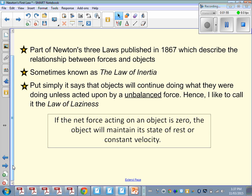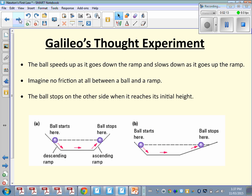There's a description at the bottom, which is a little bit more defined in terms of using scientific language. If the net force acting on an object is 0, the object will maintain its state of rest or constant velocity. So it will keep doing what it was doing unless acted upon by a force.